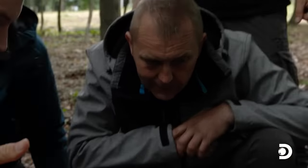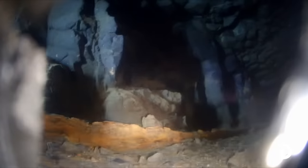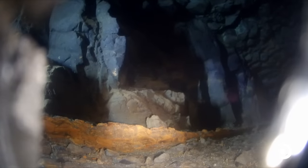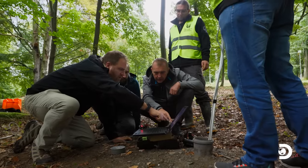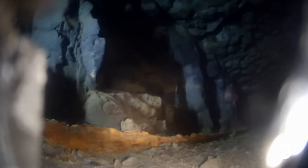Oh! Whoa. Stop, stop, stop! What? It's a tunnel! Are you kidding me? Are those tracks? Yes. Like railroad tracks? Yes, tracks, yeah. It's a tunnel. This tunnel, carved through an extinct volcano by the Nazis, has been rediscovered after 80 years. This is proof that the Nazi map is real.